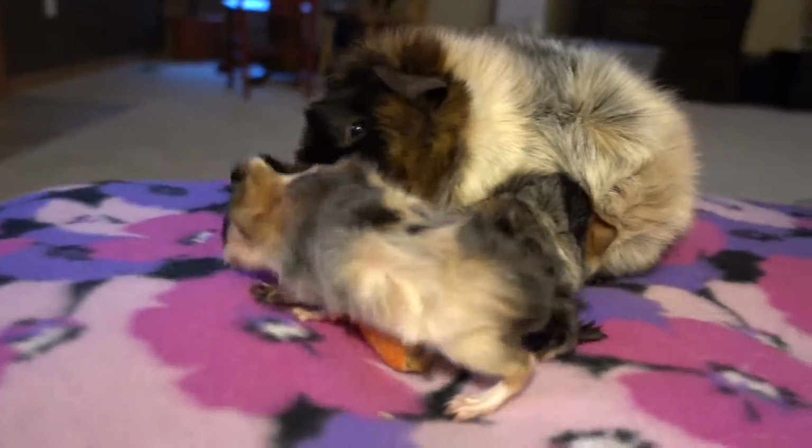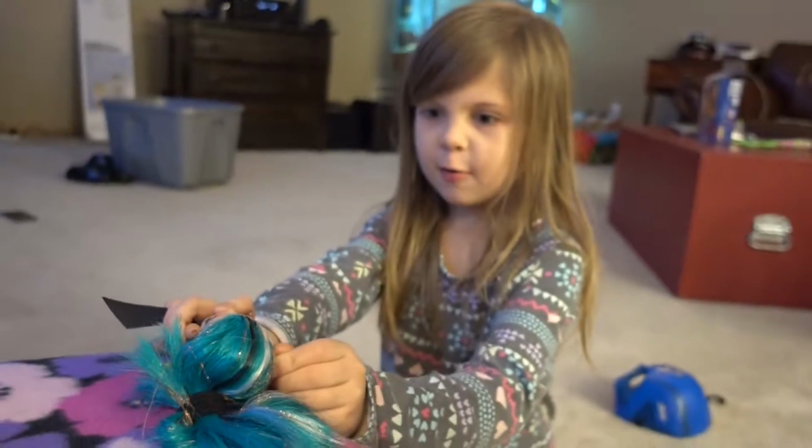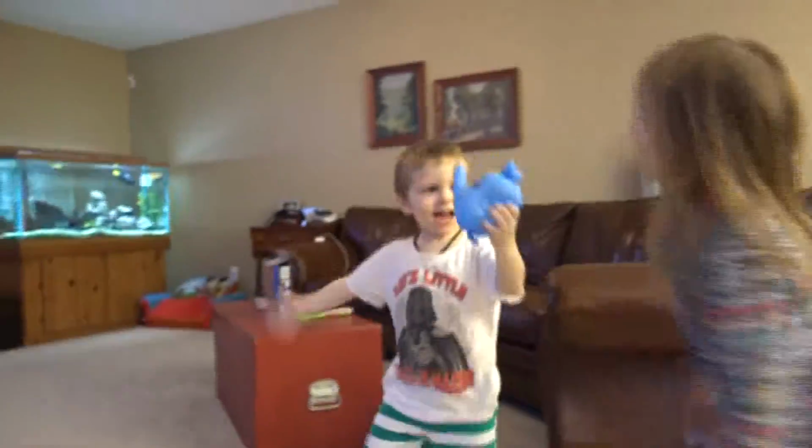We really didn't need more guinea pigs, but here they are. We're turning into guinea pig ladies. No, we're not. You're going to have to start learning how to clean out their cage. Mama, I need an end. What is that? The elephant? Elephant! Hey, stop that.